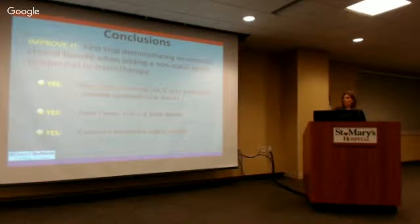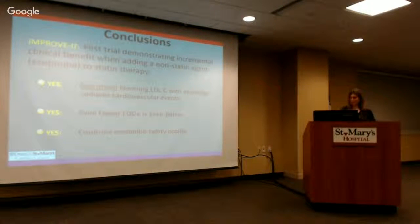This was really the first trial that told us incremental clinical benefit could be gained for our patients when we added a non-statin drug to a statin. It further promotes the concept that even lower LDL is even better for risk reduction, and thirdly, it confirms that Zetia is safe. As an anecdote, I do use Zetia, and I find that in most patients, half dose is as effective as a whole. It only comes in 10 milligrams, but 5 milligrams seems to work just as well and saves people money. Speaking of money, I think it is to be generic within the next year.